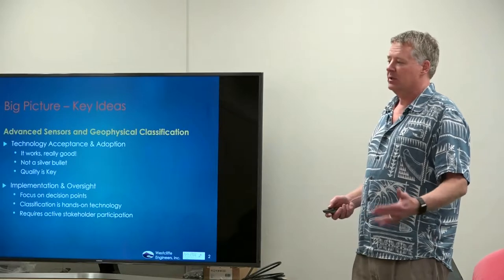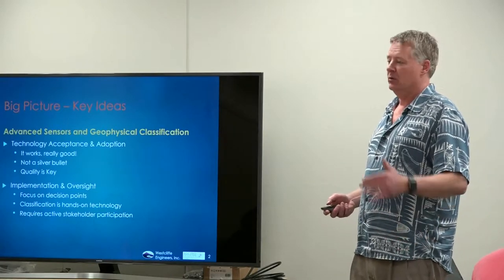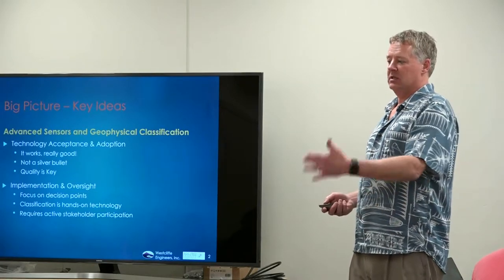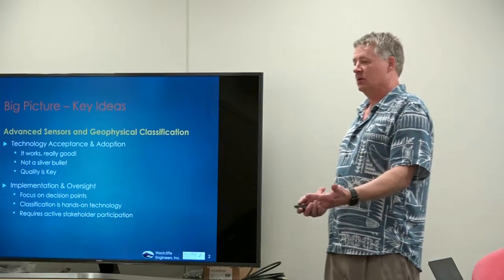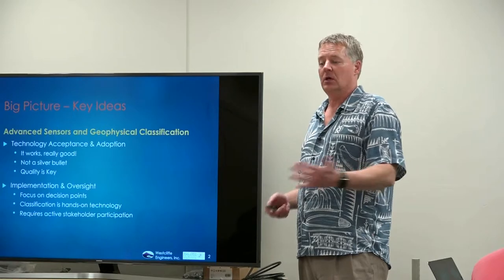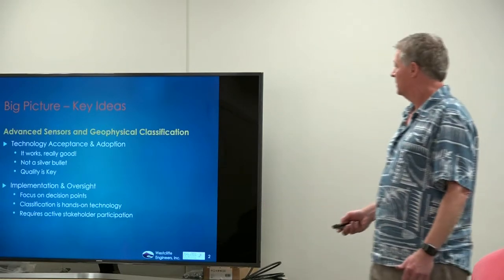And is any project active stakeholder participation? You want everybody engaged in deciding what the items are you're looking for, what you're not concerned about, how hard you're going to look, what uncertainty you're going to accept.